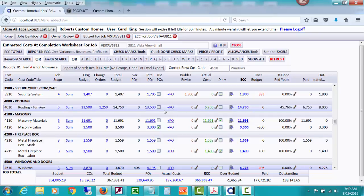But anyway, I can see I have a total budget of that. I can see I issued POs for this amount, which means I haven't issued one yet for the change order, which you can do right when you're doing it. I can see how much actual costs and drill down on those like on the other screen to review those. And you can see that the current estimated cost at completion right now is the total of the original budget plus the change orders, because that's the highest thing across this line.